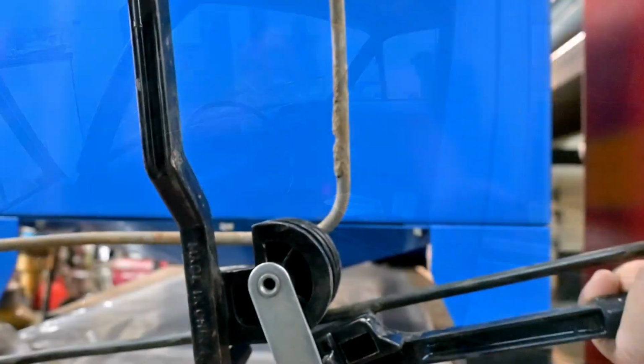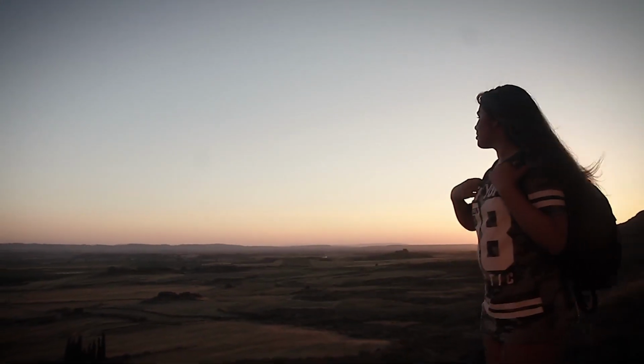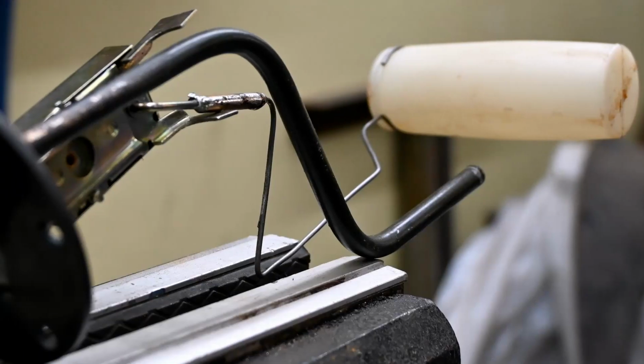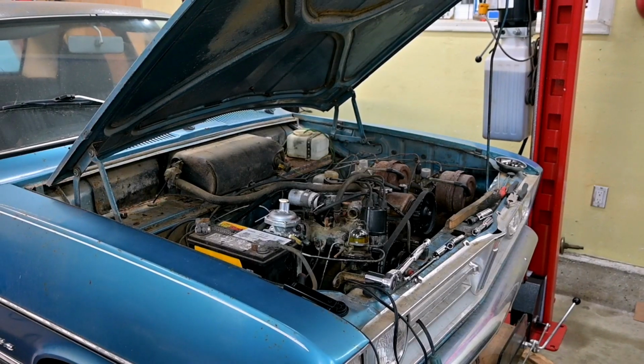This is also why I say our car guy is kind of an idiot. If parts were hard to find in 1971, how does he expect to find them now? I mean, look at this. He built his own freaking fuel level sender. You can check out those videos linked here.